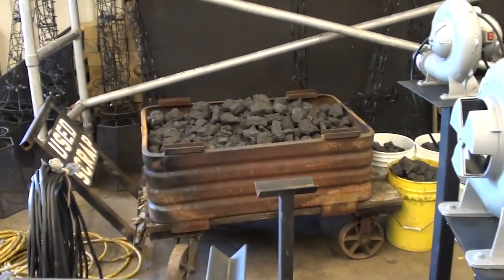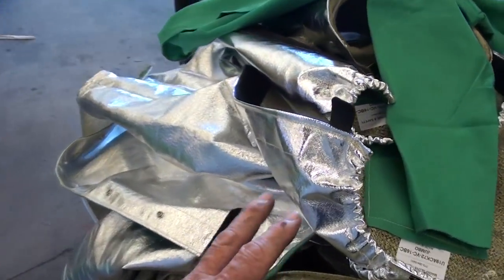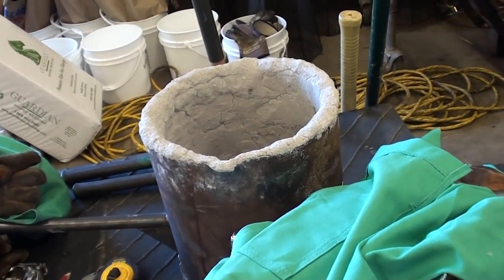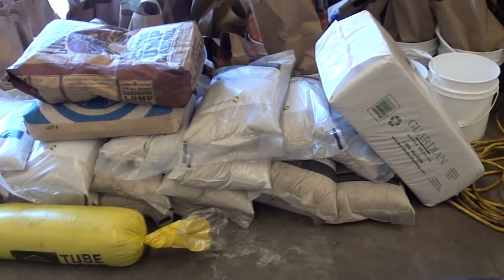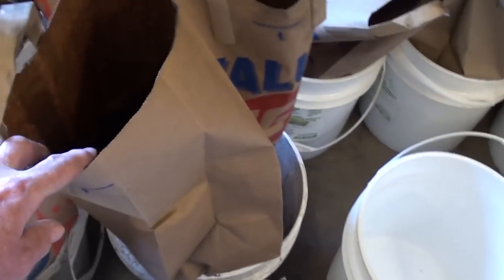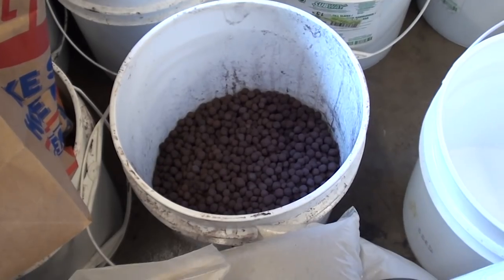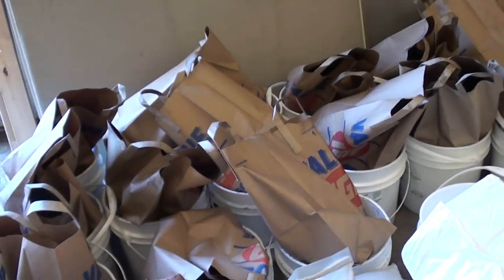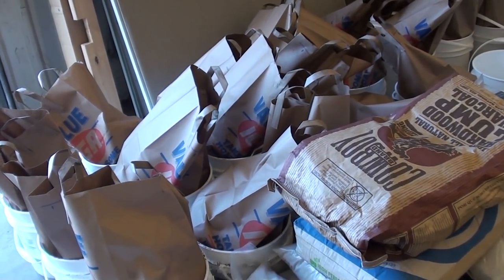There's another bin of coke. Here's all of the safety gear. I think they call these baked potato wraps or something like that. And the crucible, and all this stuff was made here in the welding shop. Sand. And in the bags here now, it's been pre-measured and weighed. There's so many pounds of coke, I forgot what he said, in the bag, and then the taconite in the bucket. So each one of those is a layer that will be added to the blast furnace once it is initially started.